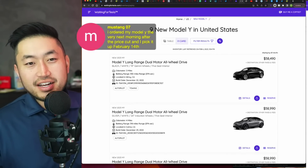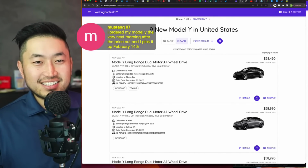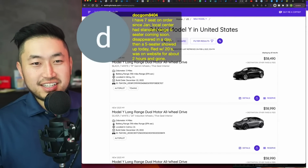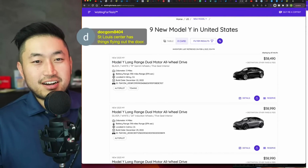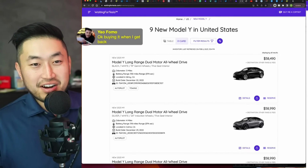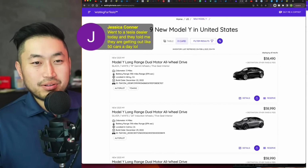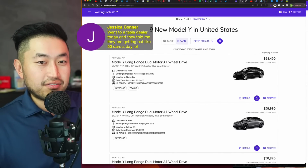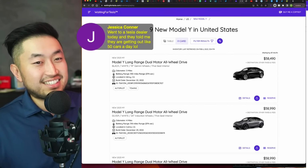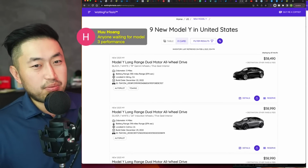I ordered my Model Y the very next morning after the price cut, and I pick it up February 14th. Congrats. I have a 7-seat on order since January. Local center, 5-seat. Gotcha. Okay. St. Louis Center has things flying out the door. It might be you have to hurry up. Jessica Connor went to the Tesla dealer today and they told me they're getting out like 50 cars a day, deliveries. That's sick. Anyone waiting for a Model 3 Performance? There's gotta be someone. Model 3 Performance is a good deal too.